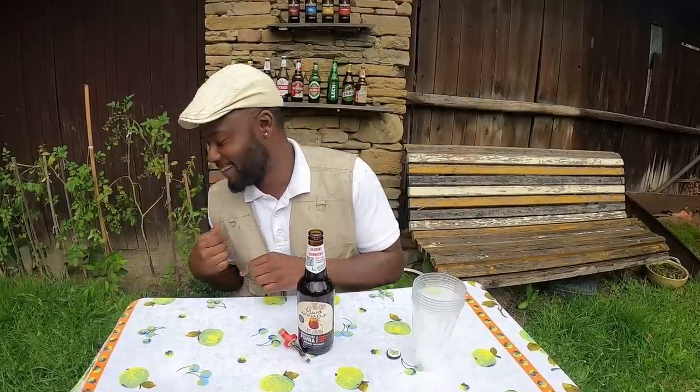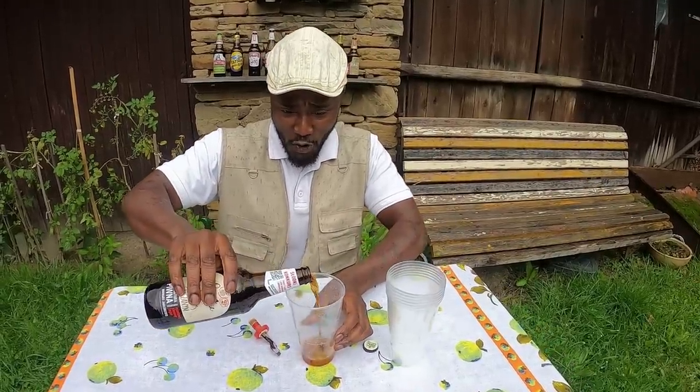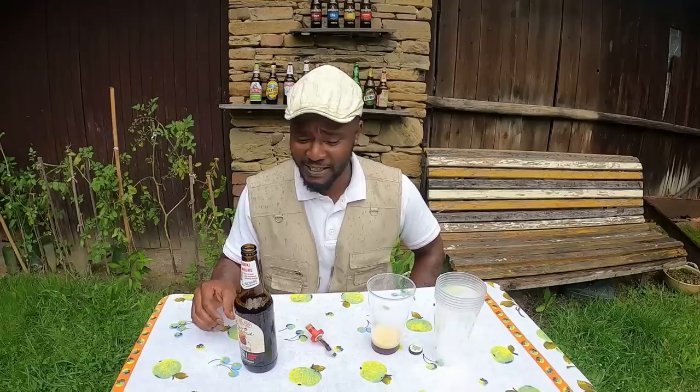It's raining, it's pouring. I feel good though. Ooh! This looks like Coca-Cola. That looks so cloudy. What does that smell like? That smells like rum. That smells like a brandy. Honey, once again, bitter. It doesn't taste sweet. It just tastes like really dark beer. It's got that honey flavor. It's really bitter. Not good.